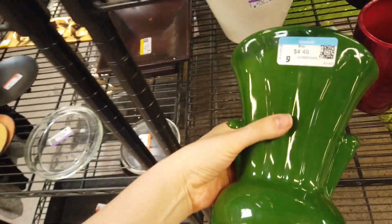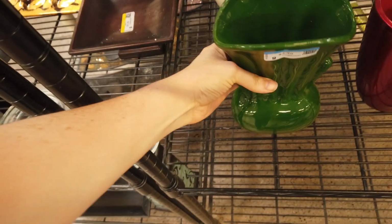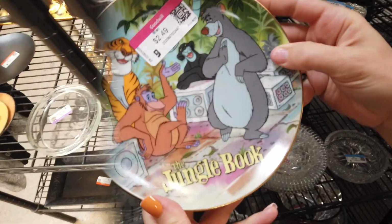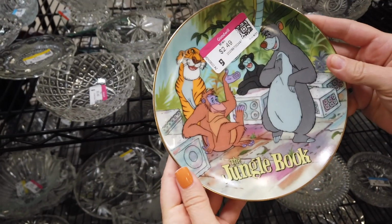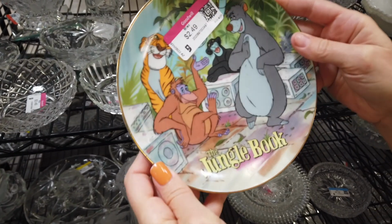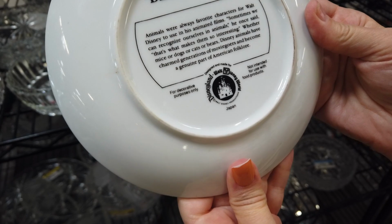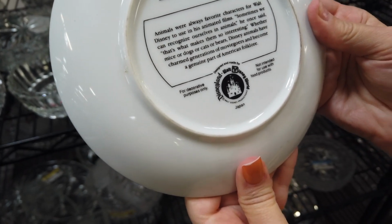Next, I picked up this green vase, but it did have a made in China sticker on it. And then Lisa found this Jungle Book Disney plate. And she's a really big Disney person. So we were looking at the back. It did say Disney Animals. It had Japan written on the back.